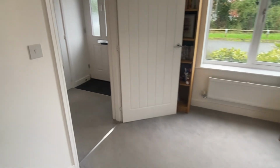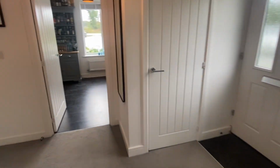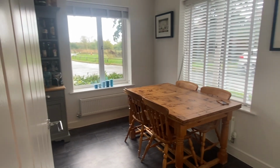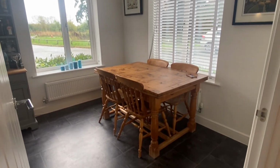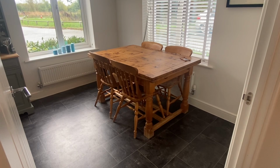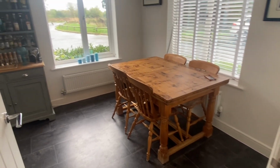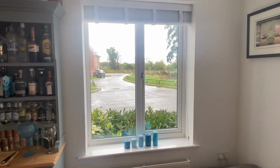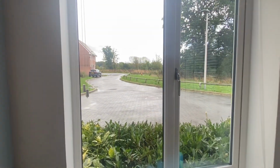Okay, now let's step across the hallway and into the kitchen dining room. So first level, the dining area. Again, dual aspect windows. You can see we've got a table and 4 chairs there. Plenty of room for a table and 6 chairs. And again, nice view from this window. We're going to emphasise the location quite a lot in this video, I think.